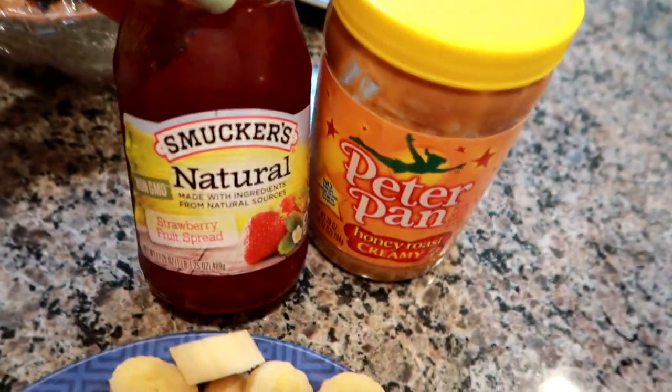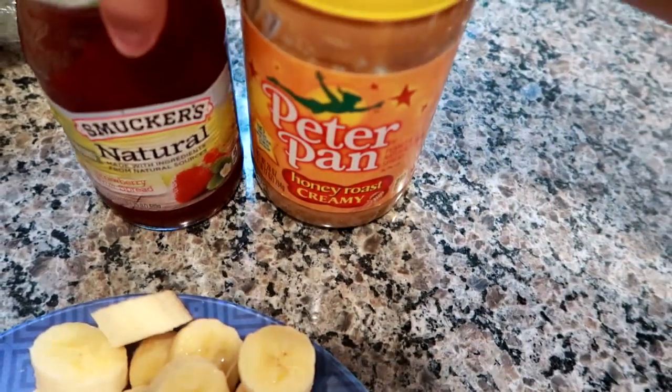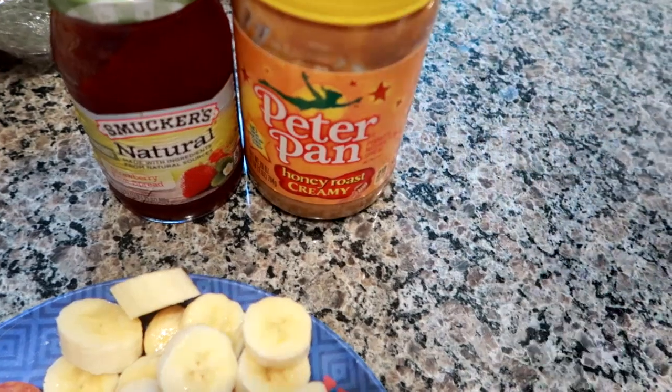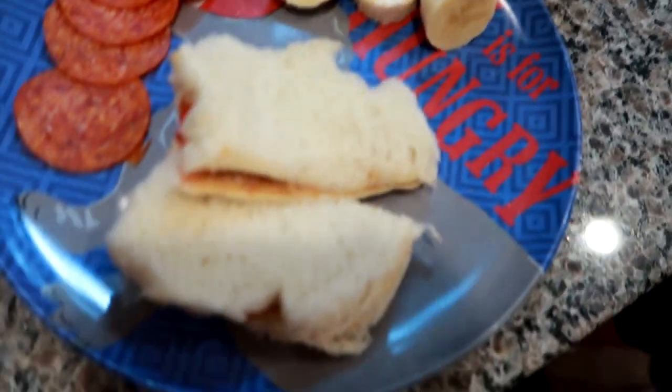And this is the jelly he likes, the strawberry natural and the Peter Pan. And this is jelly. Yes. And this is pan. That's Peter Pan peanut butter. Peanut butter. And this is his dinner tonight.